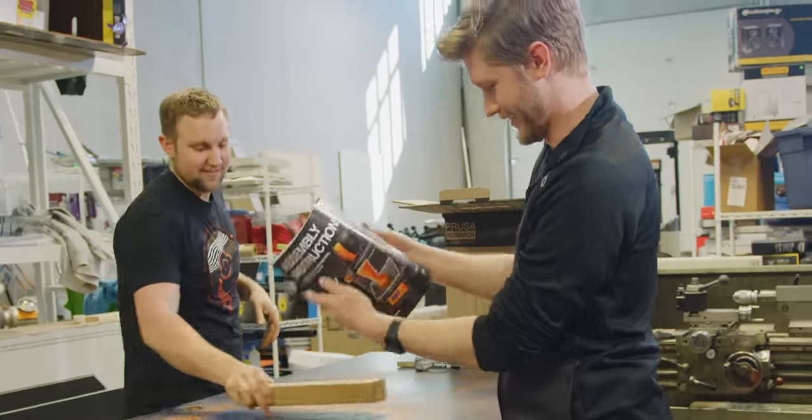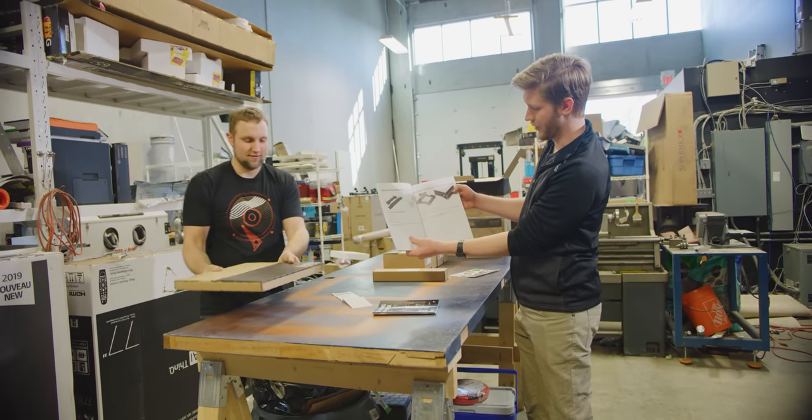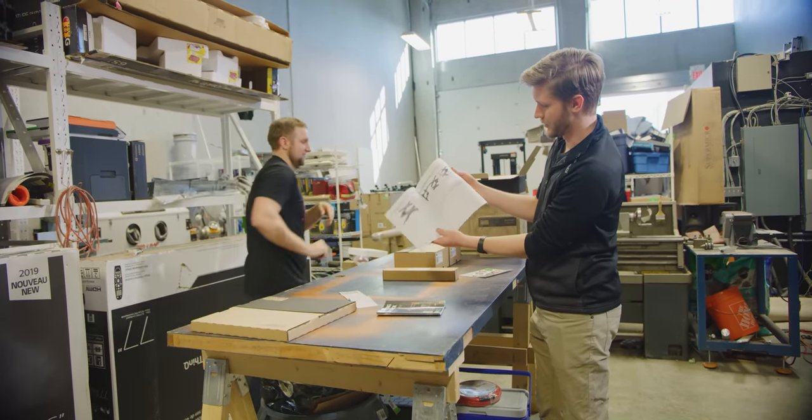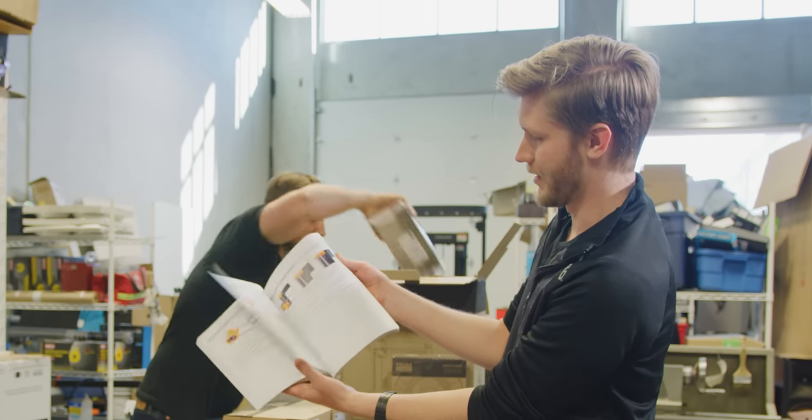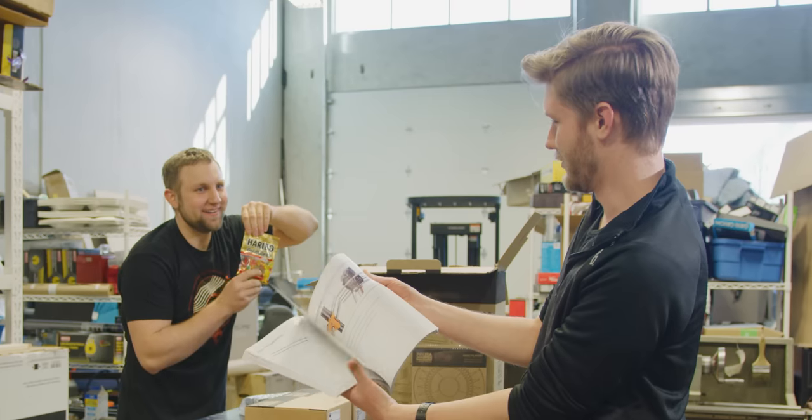Assembly instructions, good God. I do really appreciate that it's all colored instructions. So I don't have much concerns of this. Ooh. Not going together well. There's gummy bears. Ooh.